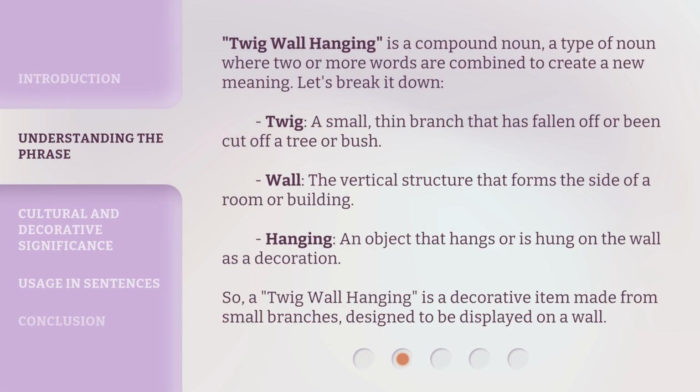Twig wall hanging is a compound noun, a type of noun where two or more words are combined to create a new meaning. Let's break it down. Twig, a small, thin branch that has fallen off or been cut off a tree or bush. Wall, the vertical structure that forms the side of a room or building. Hanging, an object that hangs or is hung on the wall as a decoration.